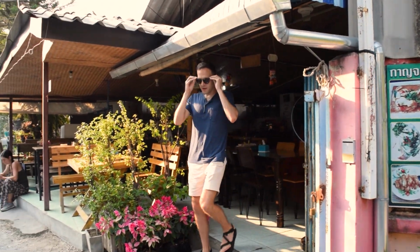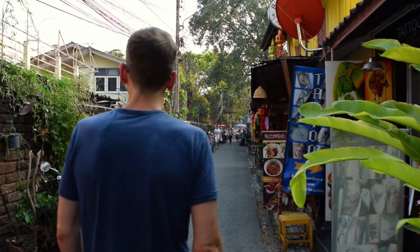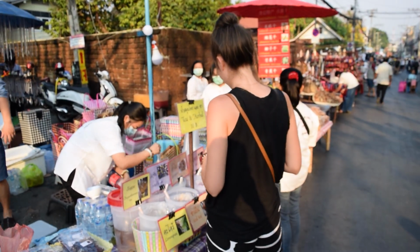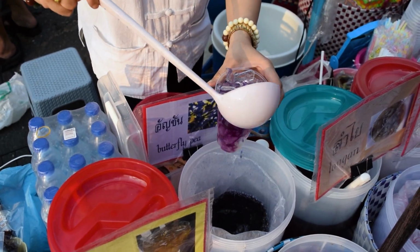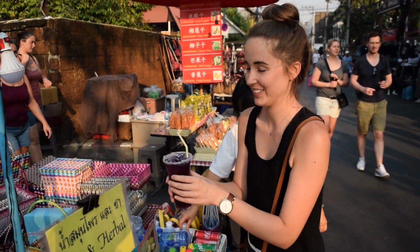Alright, that was delicious. Let's go check out the Sunday night market here in Old Town Chiang Mai. Right as we entered the market, I spotted some butterfly pea tea for 10 baht. I can't say no to that. Do you see, as she poured it, she had lemon juice at the bottom and it went to that beautiful purple. Oh, so good.